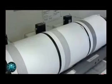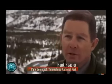The pressure from the magma, which can explode into a volcano, also forces the ground to shift, causing earthquakes. They can be the telltale signs of an impending eruption. The two main precursors to a volcanic eruption, seismicity and ground deformation, are very carefully monitored in Yellowstone.